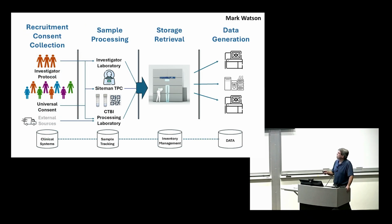This is a little bit more just another view of what I referred to in the other slide. So you have your clinical systems where you have your investigator protocols, your consent, the capture of the samples that go into the storage retrieval system. This is a huge room-sized system. It's going to go into the new neuroscience research building over that way a little bit. And basically then these samples, and products of these samples, could be taken out for any of a number of data generating facilities.